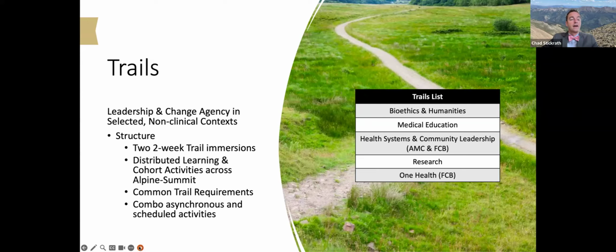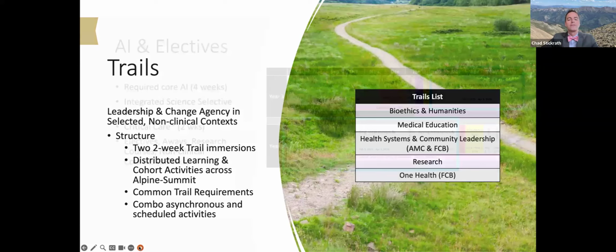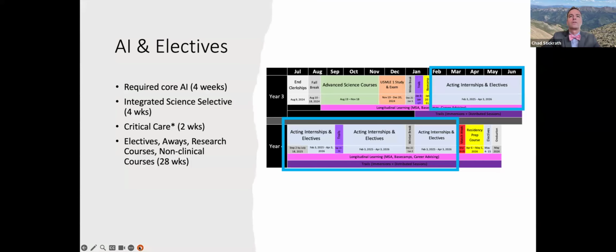So students participate in the trail throughout the 3rd and 4th year. It's another learning cohort that they go forth with. The next series of components are the components that occur in the blue boxes here, which are flexible and individualized. So students are choosing from a menu of options to complete these components during the blue boxes here, during a lot of their 3rd and 4th year.